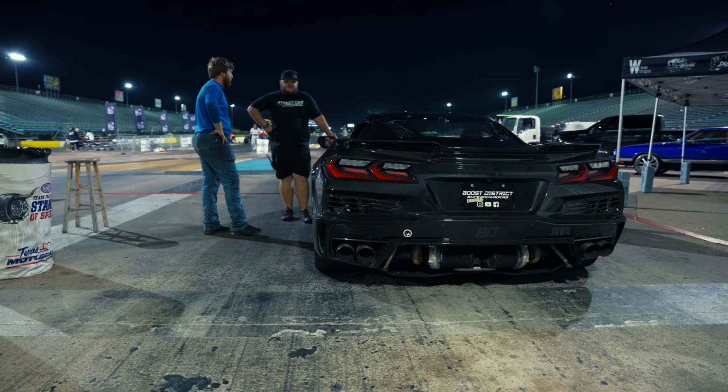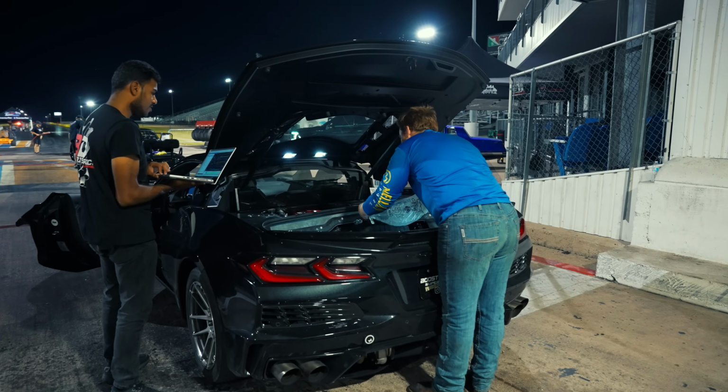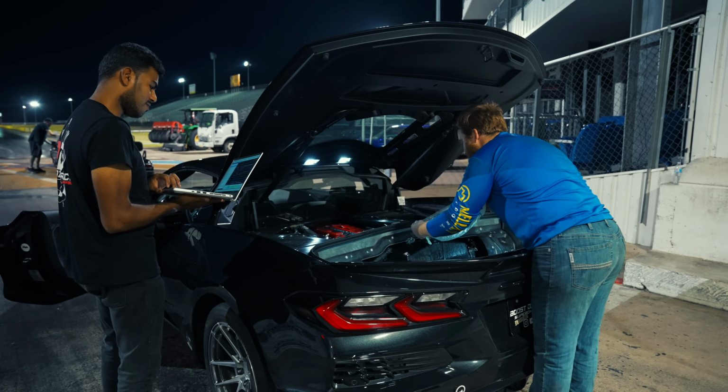Need some good news. Thank you. 9.50 at 149. That's our PB. We're stuck in the 9.50 zone, but we're not in the 9.55s. We're in the 9.50s. That's 1.45 60 foot. I'm gonna overlay this on top, but I'll take it. Not bad. Really good stuff. Does me a lot of good. Tells me what we need to change.